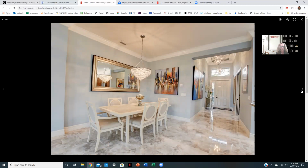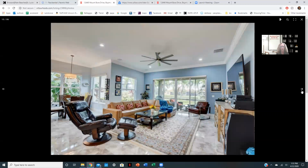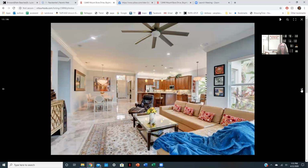Here's another view of the formal dining area and the foyer, and I have some other great shots that'll show you how open this floor plan really is. It's a terrific Bimini floor plan, which is one of the most popular floor plans from Valencia Cove, and actually the builder is GL Homes, and they are still building this in their new community right now. Great open floor plan. Some other angles. Can't wait to show you the kitchen.